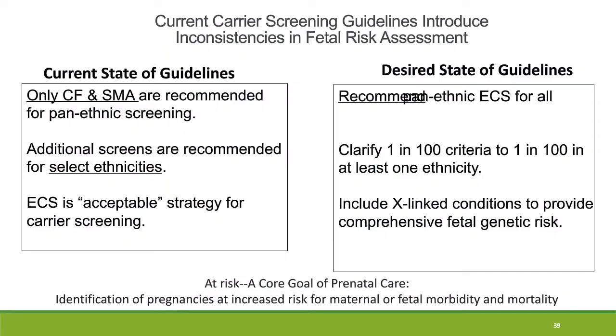Current carrier screening guidelines introduce inconsistencies in fetal risk assessment. And we're coming to the end. Only cystic fibrosis and SMA are recommended for pan-ethnic screening. Additional screens are recommended for selected ethnicities. Expanded carrier screening is an acceptable strategy for screening all patients. And think about the fragmentation of care and the cost of care and the rural access to care, all of these types of things that really impact a woman and a couple's ability to screen for their entire risk.